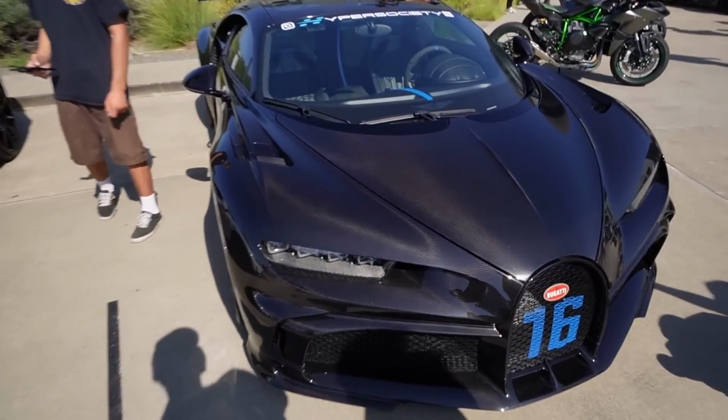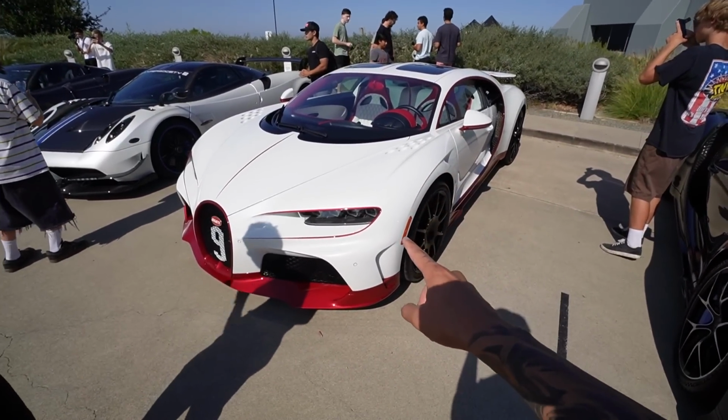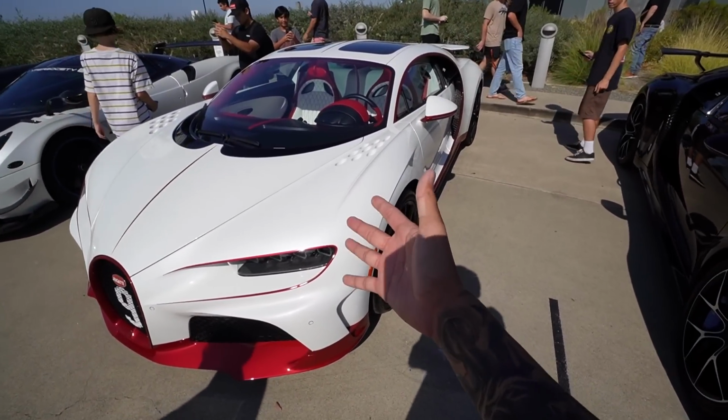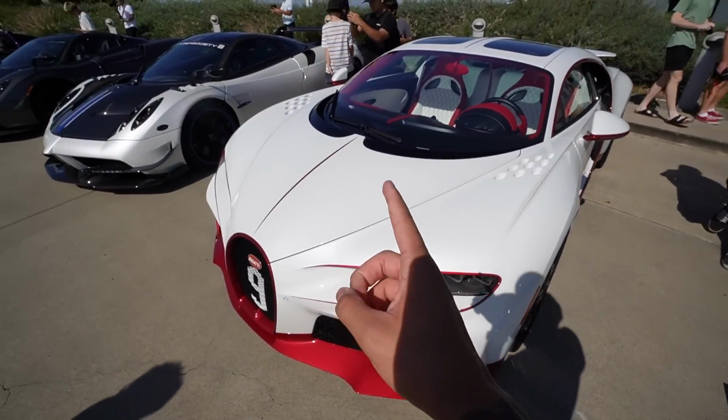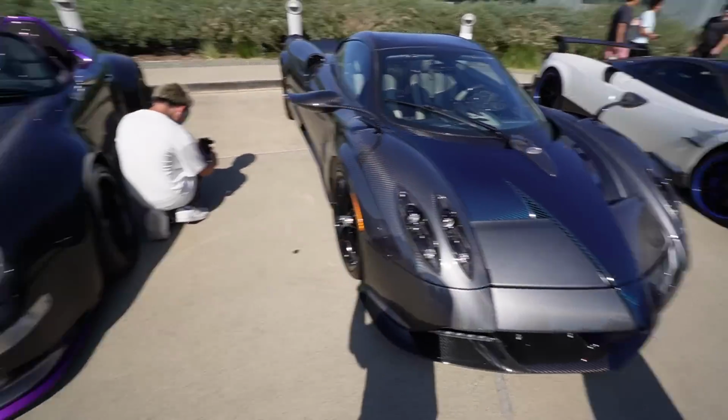Insane, dude. Look at that full carbon, guys. White one, even white interior as well. The inside and outside literally match. You guys remember when we drove in my boy's Lambo, our old Bugatti? That was insane. Literally once in a lifetime opportunity right there too. I'm literally just filming everything at this point.